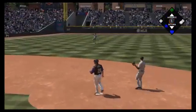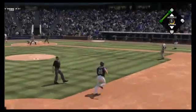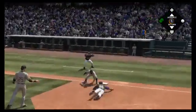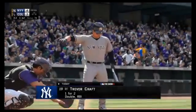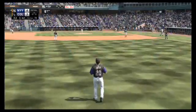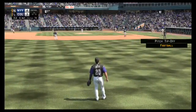And that is through into left field, a base hit. He'll come home with it. And this will not be close, and the run will score easily. The tag, and he's safe. Trevor Kraft is in now. He got on top of one and was a ground out victim last time.